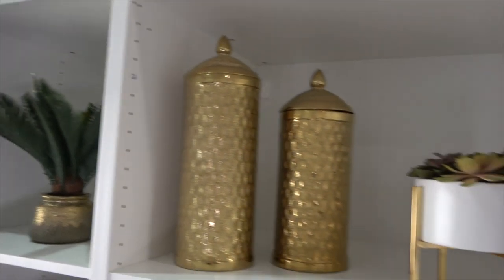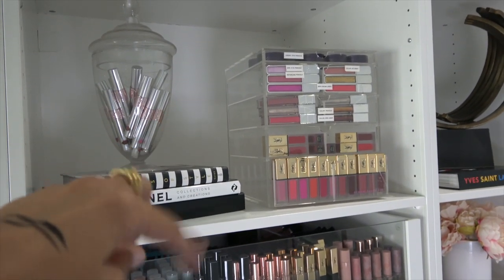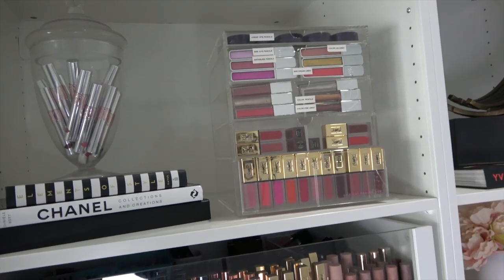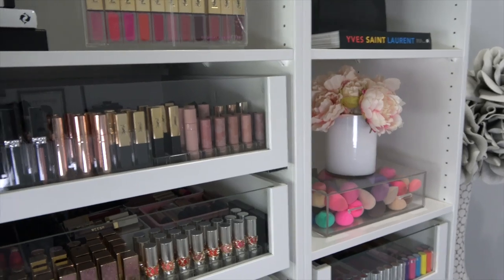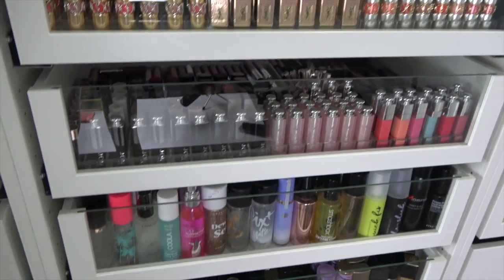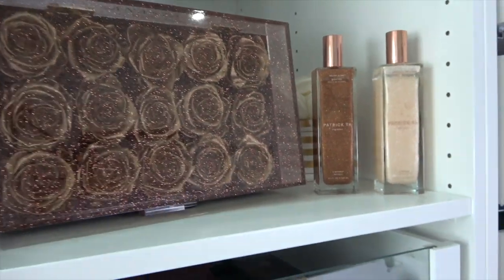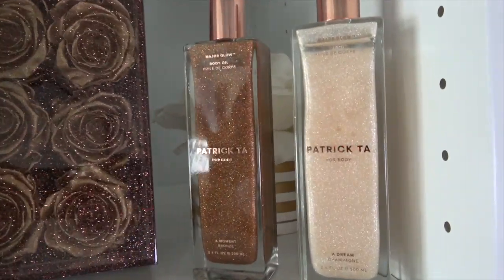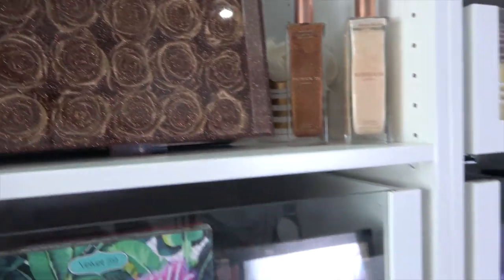So what is on these shelves is mostly just for decor. You can tell in the back that's kind of empty. Just have my pretty glosses set up, and then yeah, just decor. My beauty blender's over there, and I'll give you like an overview. How gorgeous. Over here I have my roses from Anastasia Beverly Hills, and then I have my Patrick Ta body glow. All these products match, so I put them over there.